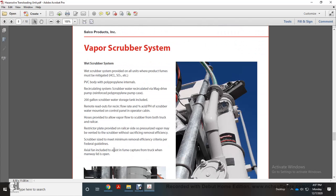Your vapor scrubber, or wet scrubber system, is provided on all units where product fumes must be mitigated, such as hydrogen chloride, sulfur dioxide, sulfur oxide, etc. It has a PVC body with a polypropylene internal recirculating system, with scrubber water recirculated by a magnetic drive pump with a reinforced polypropylene pump case. A 200-gallon scrubber water storage tank is included, with remote readout of the recirculating flow rate and percent acid, pH, and scrubber water level, with a control panel in the operating cab.